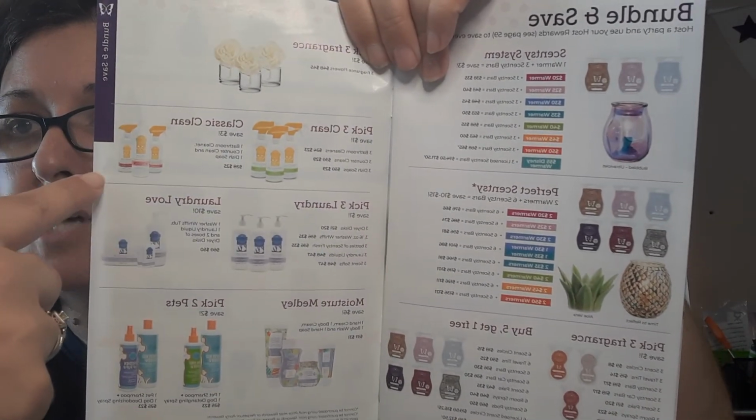Let me see here. That is about it for our new products. Oh, hold on. We do have a brand new bundle and save. You can now get a classic clean bundle and save. That means that you can get one dish soap, one bathroom cleaner, and one counter clean in any fragrance that you want, and you'll save $3 rather than buying them individually.